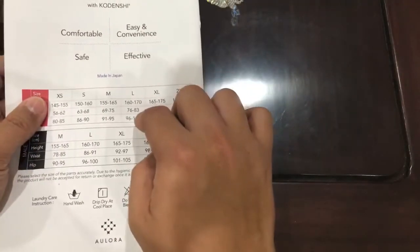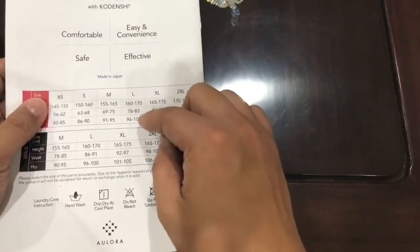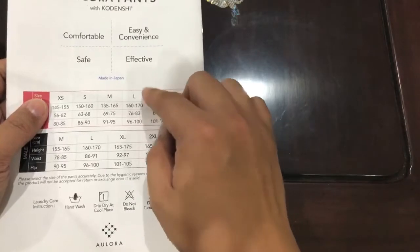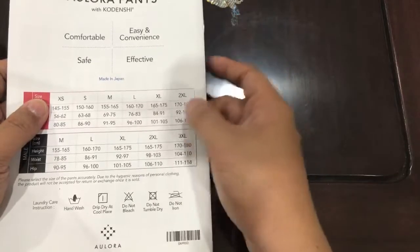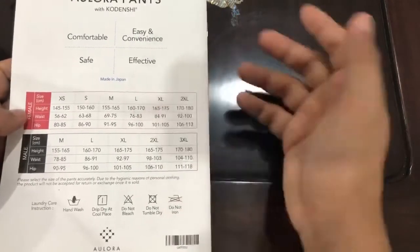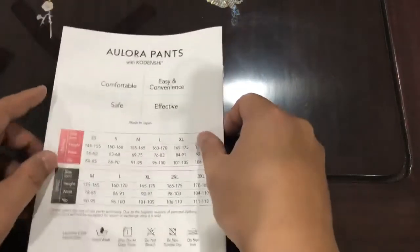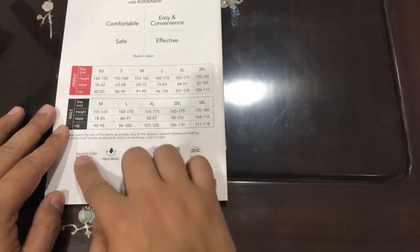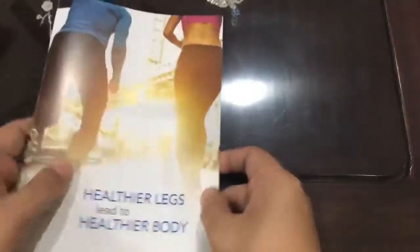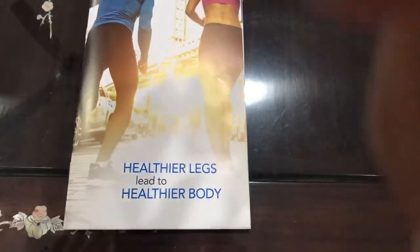Okay, so even though they might see it's not their size, actually it's their size, because usually Japan size will be slightly smaller, so whatever they need to get will be slightly bigger. So ask them not to mind the size, but they must get the size according to the measurement. All right. And how to take care of the pants is already written here. So this is our Aulora pants. All right. So stay tuned. I will continue with other products later.